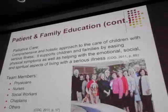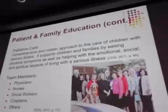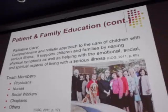All right, so I like this definition of palliative care. It's comprehensive and holistic. It's an approach to the care of children with serious illnesses. It supports children and families by easing physical symptoms, as well as helping with the emotional, social, and spiritual aspects of living with a serious illness.